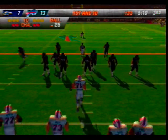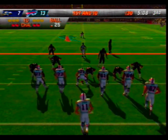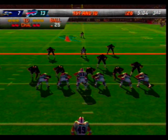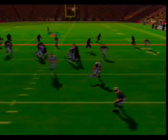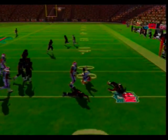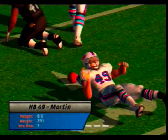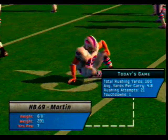Ball on their own 25. Baltimore goes with a four-man front. Crosses it out to the right. Benson is there on the stop at the 27-yard line. Martin has just gone over the century mark.